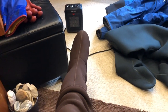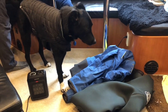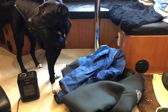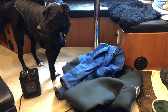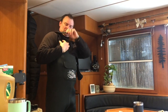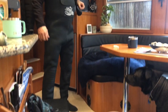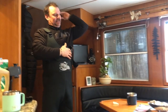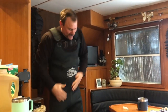Just putting my waders on this morning. We're gonna go for a little kayak. So, gonna put waders on, go around the bay. Right now it is minus 3 degrees Celsius, so it is warming up every day so far. Getting our waders on. So, it's kind of hard stuffing my Christmas body into this set of waders.